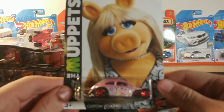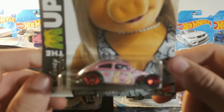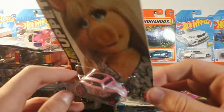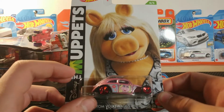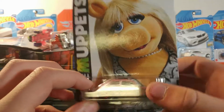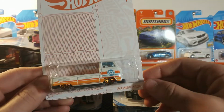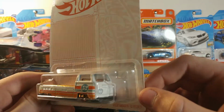Custom Volkswagen Beetle. Let it focus. Okay, it doesn't want to focus. Custom Volkswagen Beetle. It's pretty good. Oh, there you go. Custom Volkswagen Beetle with, what is her name? Piggy. There you go. Pretty cool casting. And the final, well, not the final, but my favorite casting, Volkswagen T2 pickup. There you go.